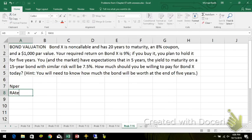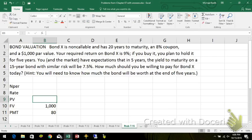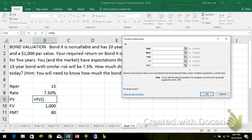All right, so let's first figure out what we think the bond's going to be worth 5 years from now. If it's paying $80 a year, 8% coupon, remember almost all bonds pay semi-annual coupons except the ones in the textbook, okay? But this is just to simplify the math a little bit. 5 years from now, the bond will have 15 years to go, and you and the rest of the market think it'll be yielding 7.5%. So let's see what you think the price of the bond will be in the future.